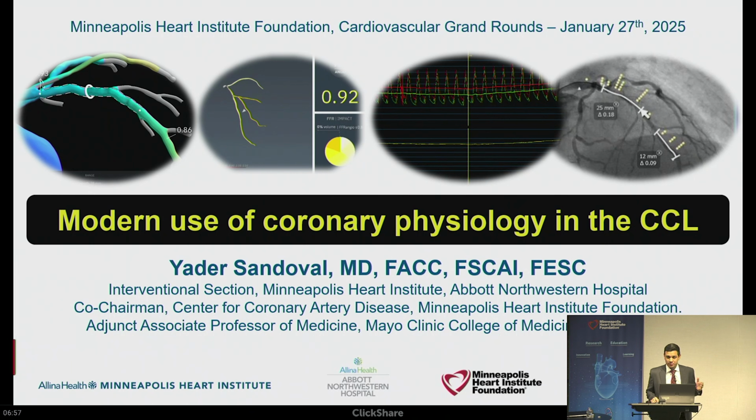What we're here to talk about today is coronary physiology. Physiology has been around for several decades, but has had a very important revolution over the past few years, which some people have called Physiology 2.0, the modern use of physiology. There's a whole array of tools that have become available that, even for practicing interventional cardiologists, has been hard to keep up with in this field.